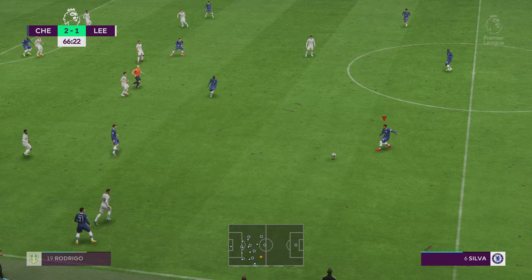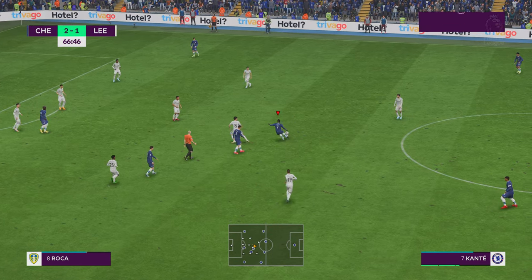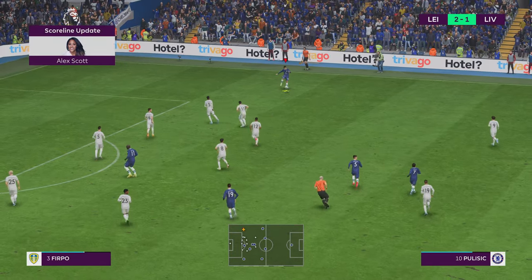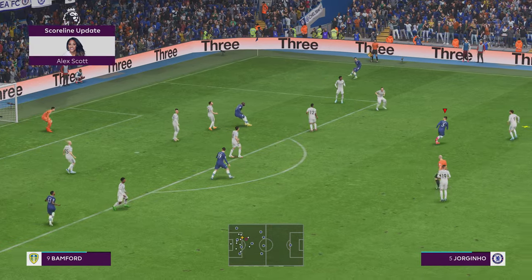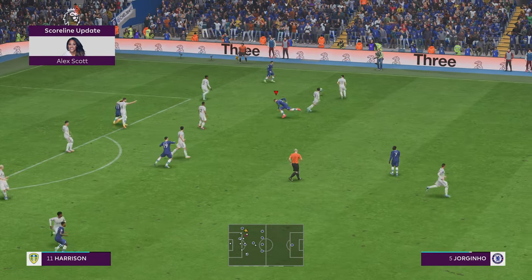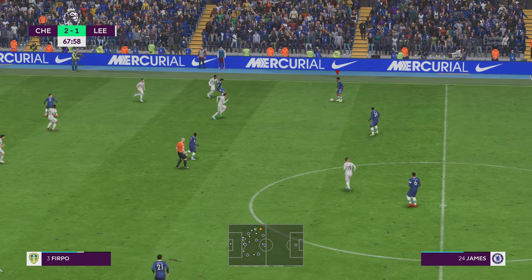Well, we have news to bring you from the Leicester game. Alex Scott has the details. Yep, another goal for Leicester City. It was an early cross which found him in acres of space, and it was a beautiful headed finish. They've pulled one back and now trail by one with 67 minutes played. Thank you, Alex.